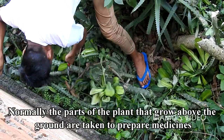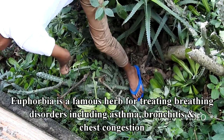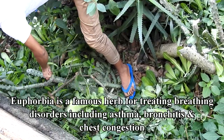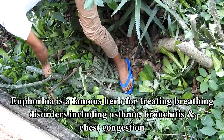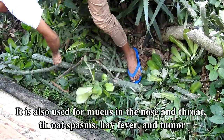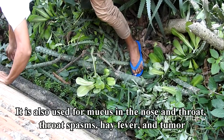Normally the parts of the plant that grow above the ground are taken to prepare medicines. Euphorbia is a famous herb for treating breathing disorders, including asthma, bronchitis, and chest congestion. It is also used for mucus in the nose and throat, throat spasms, hay fever, and tumor.